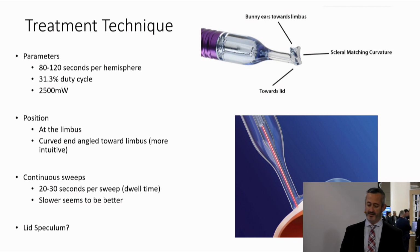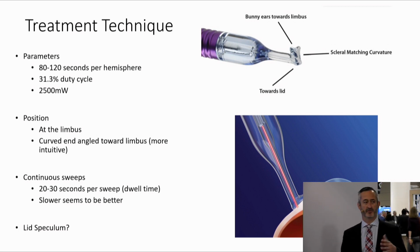And this is extremely important, and I can't tell you how many times somebody says they're getting a suboptimal outcome, and they don't really pay any attention to the treatment speed, the sweep speed that you're using. For the longest time, most people were in the 10-second range per sweep, and I'm talking in hemispheres. I know some people discuss quadrants and hemispheres. Everything that I'm talking about, I refer to hemispheres.